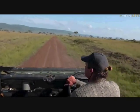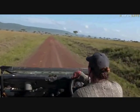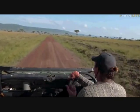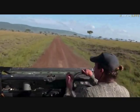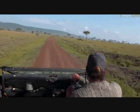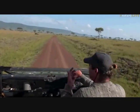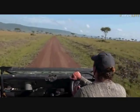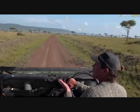Now, in areas like the Sabi Sands or on different soil types where it's a lot drier, bad off-roading can leave damage for longer periods. However, here with the amount of rain we get and just the general grass cover and whatnot, the off-roading tracks and whatnot disappear very quickly.